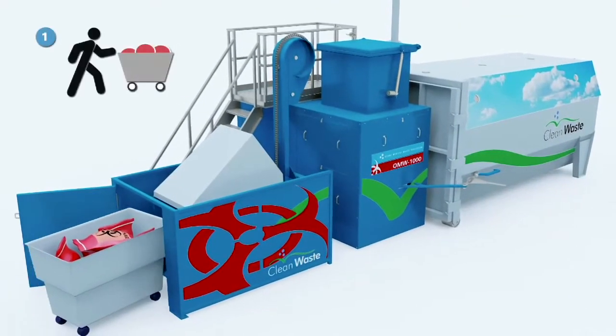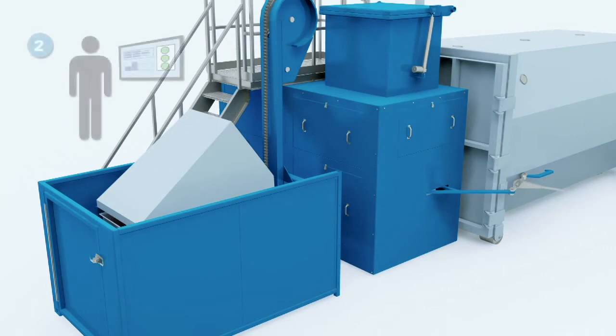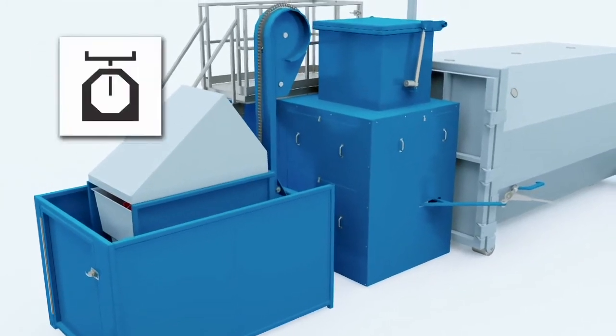Waste is carted directly to the loading area of the OMW-1000. The operator returns to the control panel where the screen shows all systems and safety checks are ready to go. Then it's a simple matter of pressing the start button. The waste is lifted and weighed.